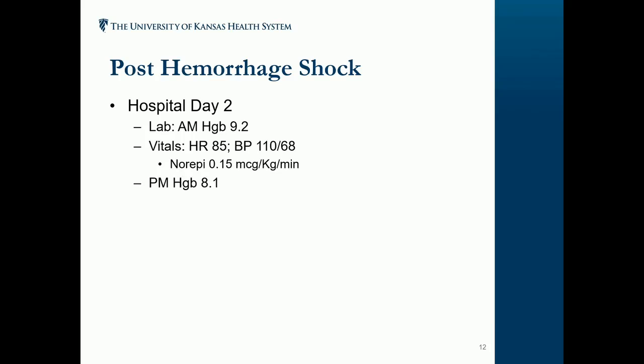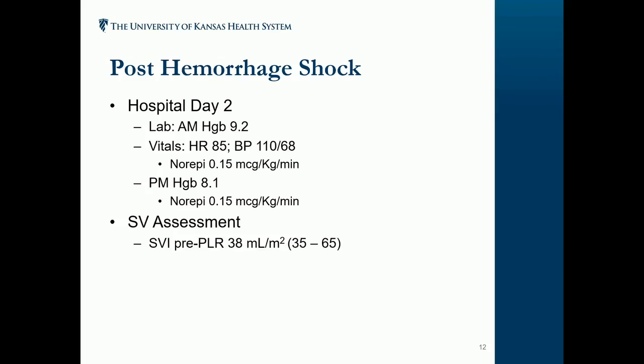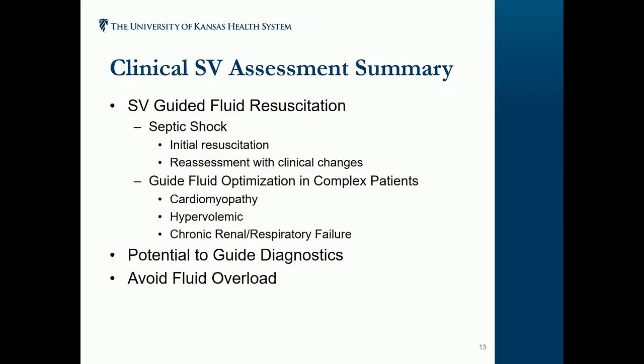By the noon check, his hemoglobin had dropped by a whole gram. He still was on the 0.15. Question is, is he rebleeding? He's certainly high risk for a rebleed. So we did assess for stroke volume, and when we did that, he really didn't change his stroke volume index. So he wasn't really bleeding. It's just a little cytokine, and we just need to let that run its course. And over the course of the next 24 hours, his pressor came off, he was extubated, and he had complete recovery.